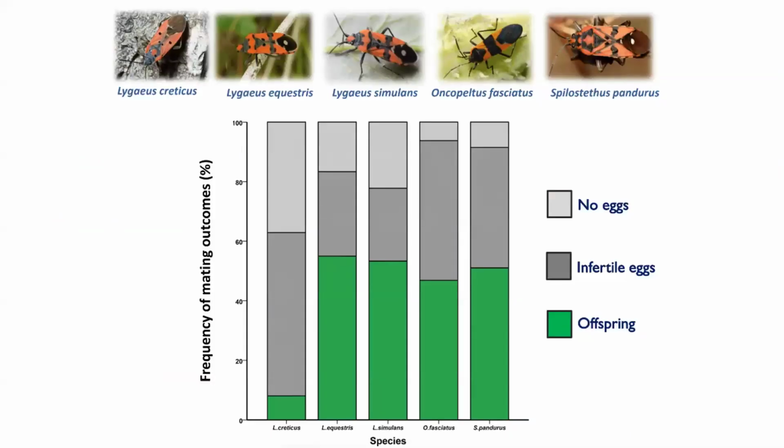And looking across 5 different seed bug species, I found really surprisingly high levels of mating failure. So in green are the percentages of pairings that actually produced offspring. You can see that for 4 species, that's around 50% of matings. And in the instance of Ligeus creticus, there are actually less than 15% of the matings that actually produced offspring. So we were seeing really high rates of mating failure.